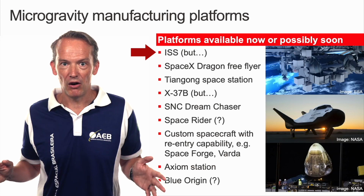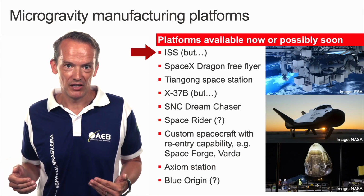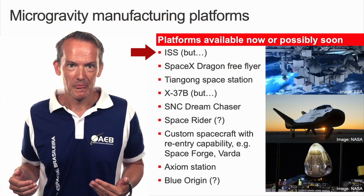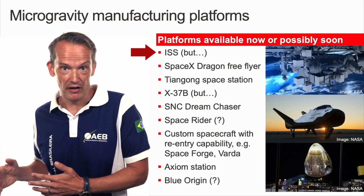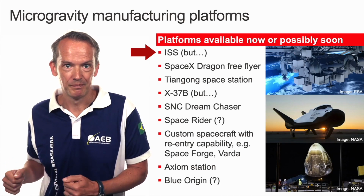There are astronauts around, and there are, of course, environmental control systems which keep the astronauts alive, and that may actually introduce some contamination, which is not great for many manufacturing processes. And by the way, besides being inside the International Space Station, you can actually also be outside if you want things like a hard vacuum, for example, on something called the Bartolomeo platform.